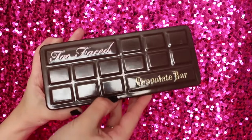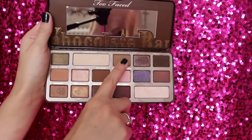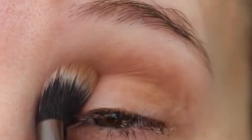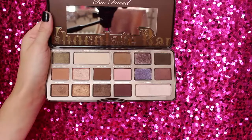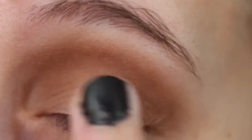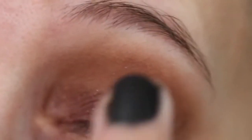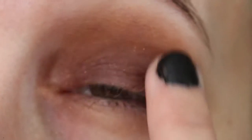Next we're going to go in with this Too Faced Chocolate Bar Palette, and we're going to go in with Milk Chocolate first. To place it, we're going to be using the Morphe G17 brush, and we're just placing that all over the crease. Next, we're going to go in with Black Forest Truffle, and we're going to place that on the lid. I'm going to be placing it with my finger, first to start in the center, and then I work my way out. But make sure you cover your entire lid.